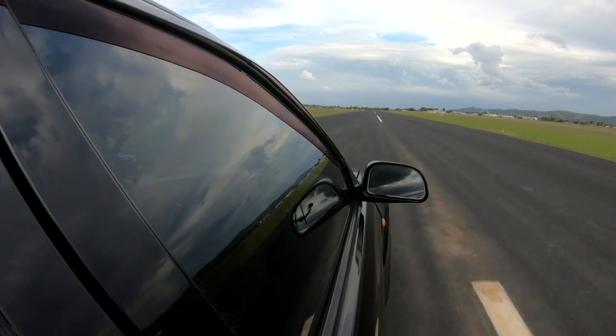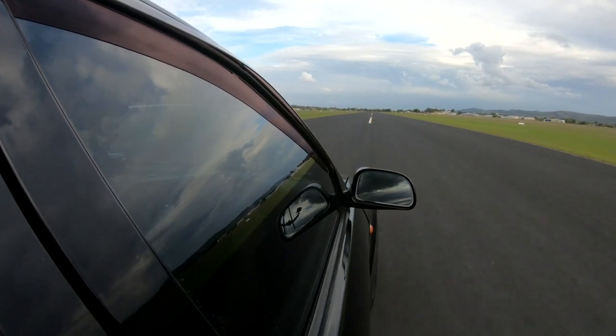I love driving stuff like this, though. Sequential, big turbo, some nitrous to get it on as well. And they're cranky things, you know? This isn't a car that you just get in and give little squirts and go, yeah, yeah, yeah. Everything about it is, like, you've got to be ready.